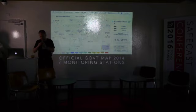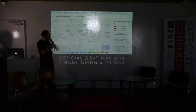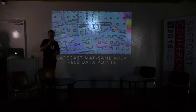Just to give you an example of the leverage of coverage, this is the official government map from 2014 of an area. I think this is in Koriyama. We just zoomed into a specific street in Koriyama in Fukushima Prefecture. This was the data that was collected by the minibus that you saw at the beginning of the presentation. That gave about 120 measurements in that area. This is the measurements done by SAFECAST volunteers, and we have 800 measurements in that same area.